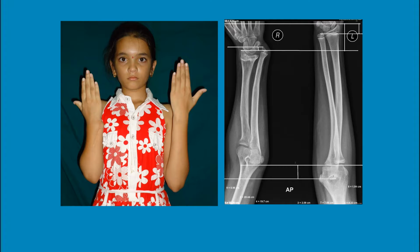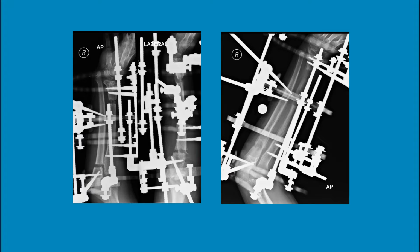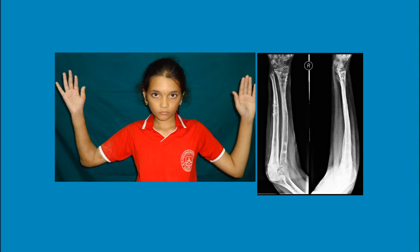The location of the corticotomy is very important. This young lady has forearm shortening and discrepancy between the radius and ulna. So we chose to put the lengthening in the distal metaphysis, the broad bone, and in the ulna, in the proximal metaphysis, where the bony surfaces are large, and one is likely to get good bone formation, as you can see on the X-ray.